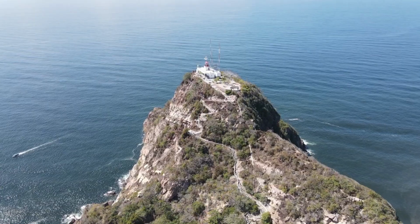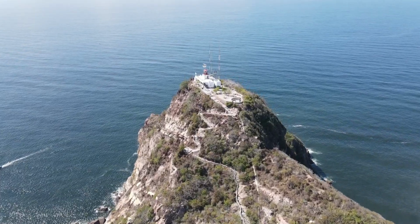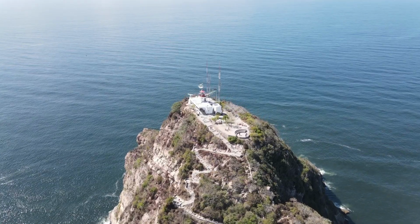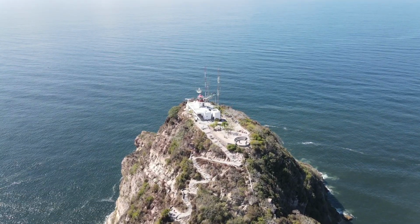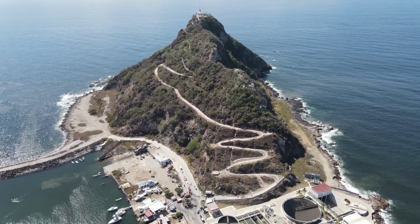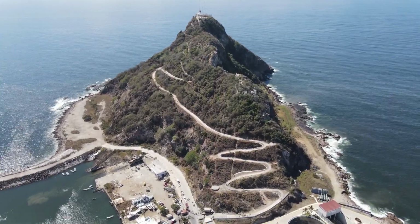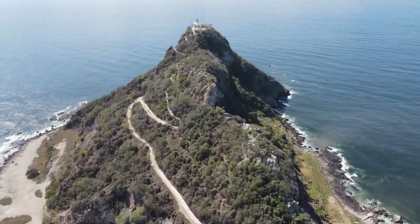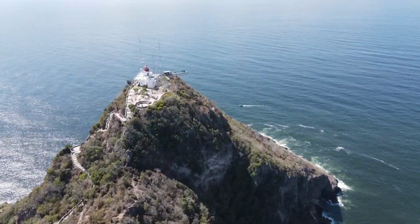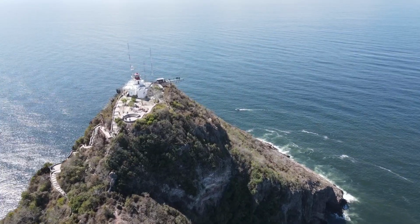It rises about 520 feet above sea level, and atop its summit is the second highest marine lighthouse in the world, second only behind Gibraltar. It is a popular sightseeing and walking destination for both locals and tourists. There is a zigzagging trail leading up to the peak, which is famous for its 300-plus concrete stairs. And yes, we walked up every one of those stairs.